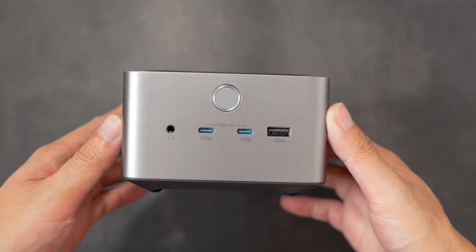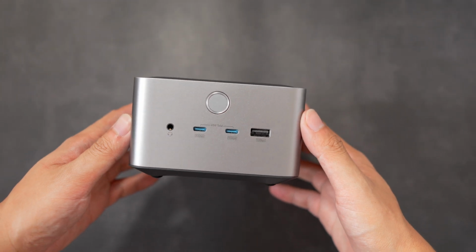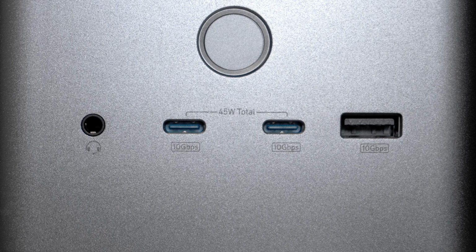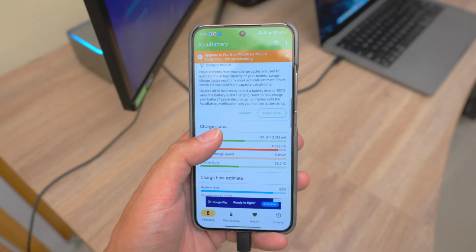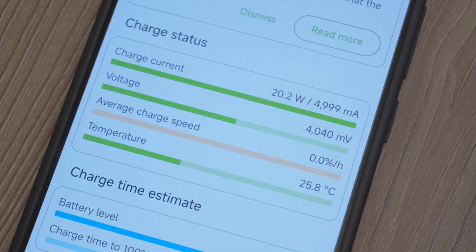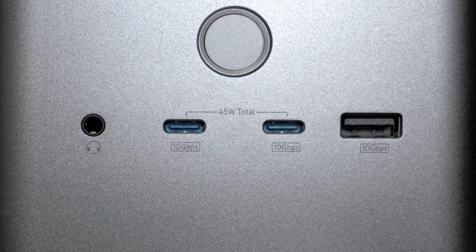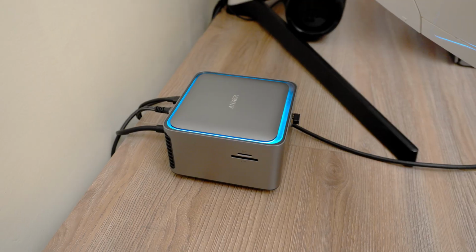Starting on the front, you have two USB-C ports that go up to 10 gigabits transfer rate for each and a combined 45 watts of power. While Anker did not mention the exact wattage of each port when charging, I managed to charge my Xiaomi devices up to 20 watts, so my guess is that's the maximum charging speed for each. There's a 10 gigabit USB-A for external storage, as well as an audio jack for input and output. On the left side are microSD and SD card readers with up to 104 megabytes data speed.